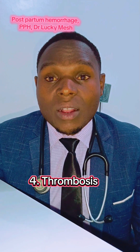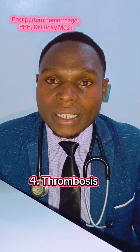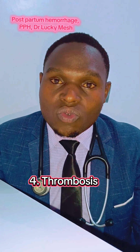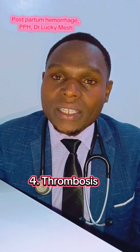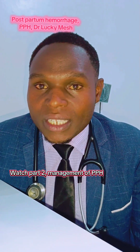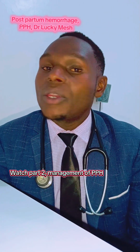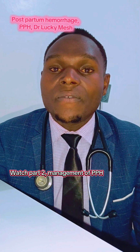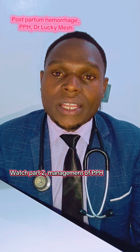There are some conditions that cause thrombocytopenia or low platelets that can result in bleeding after delivery, and these include placenta previa, eclampsia, or severe PET. We also have things like IUFD, where there is fetal demise. Usually there is thrombocytopenia.